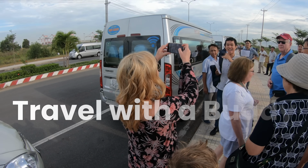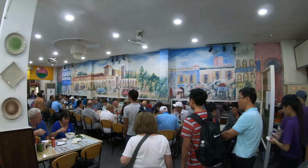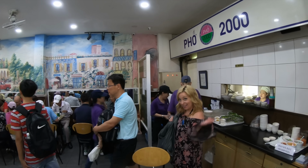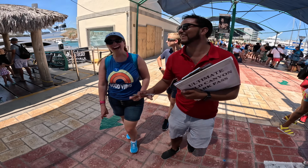Tip number two, travel with a buddy or a group. If you're a solo passenger, it's really important too that you always look alert and focused. Why is that? Well, there's safety in numbers. Criminals are way less likely to target a group. If you're by yourself, projecting confidence and awareness makes you a less appealing target.